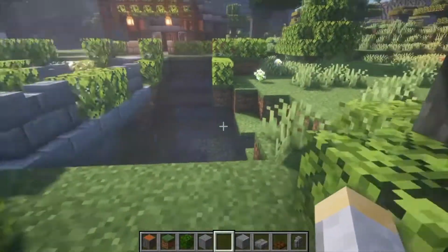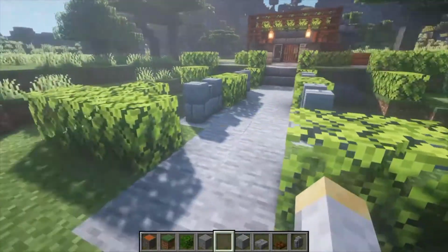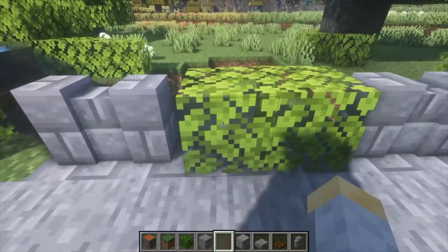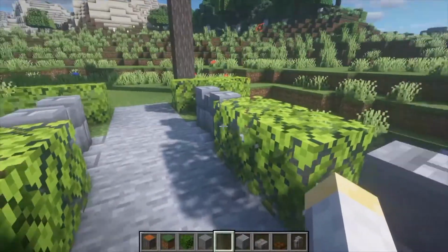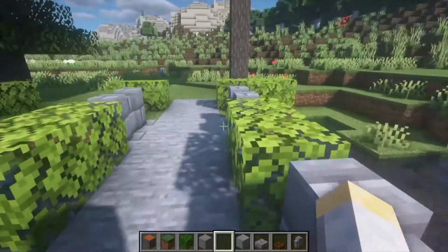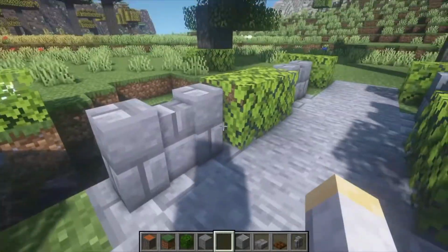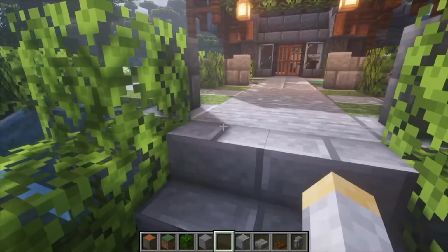Rather than filling it in and just having it blank, maybe I can try to do something creative with it. So I made this tiny little bridge that leads up to the front of the house, so we can go ahead and head across here. I put some bushes in the middle so it wasn't just all stone. I like having a lot of green in my houses or around my houses. To me, it just makes it look a little nicer. So I got some bushes on the bridge.